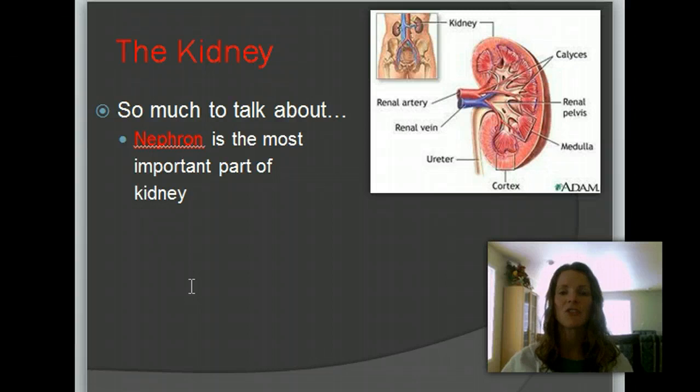All right, the kidney, so much to talk about. If you were to do a dissection of a kidney, it really doesn't look that amazing, but there are some really huge components in here that do very specific things. When you look at the kidney, this is actually cut in half. You have the blood supply that goes to the kidney through the renal artery, which is the oxygenated blood, and the renal vein. Those supply the kidney with blood, okay?